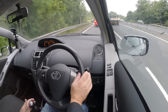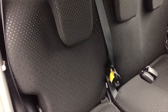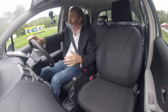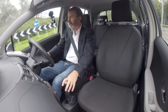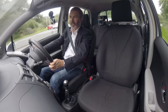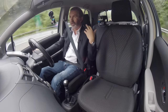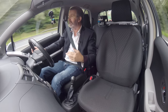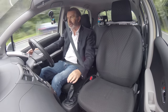So the back seats split independently in a 60-40 configuration. Got a rear load cover over that. You can slide the seats forward. When they've designed this Toyota Yaris, they've really thought about it. A little car, and you can maximise the boot space. If it's only kids in the back, you can bring the seats forward and get as much boot space as possible.